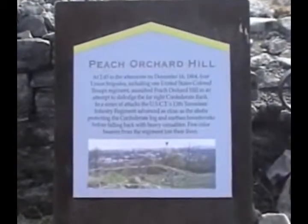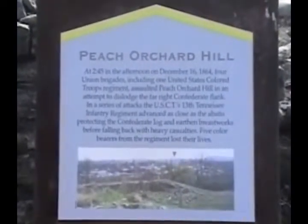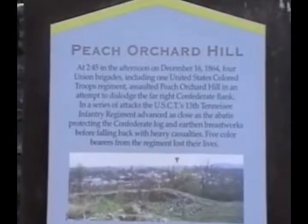Here we are in the center of Fort Negley. This is a 360-degree view from the top of the fort. As you can see, the Union soldiers would have been able to see any Confederate forces from miles away. From the top of Fort Negley, you can see Peach Orchard Hill, another site in the Battle of Nashville.